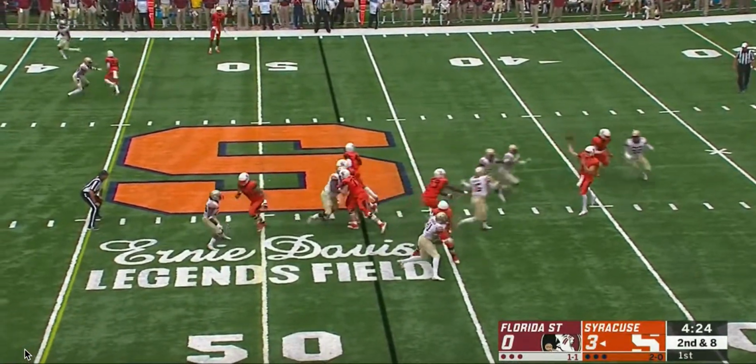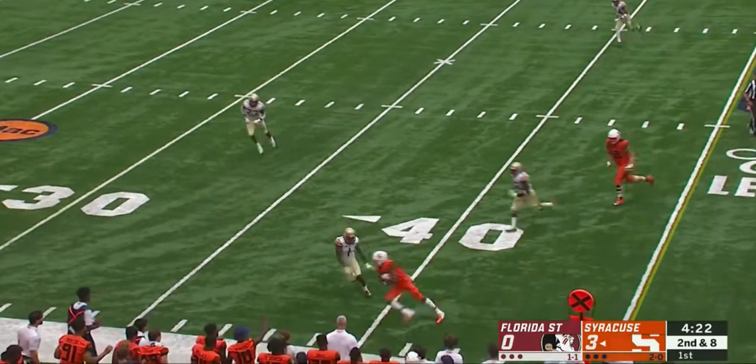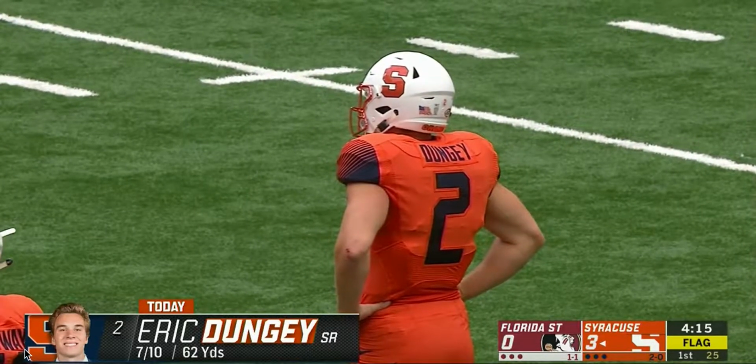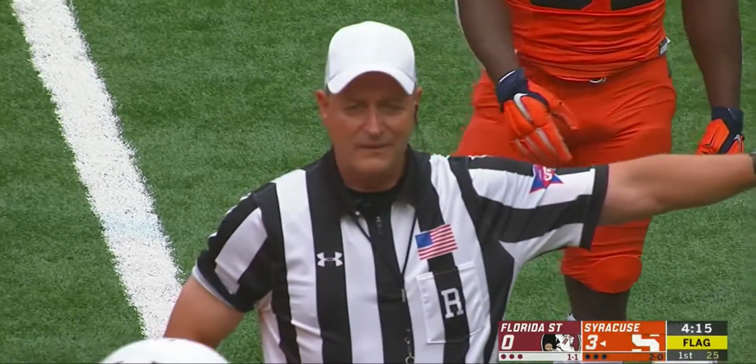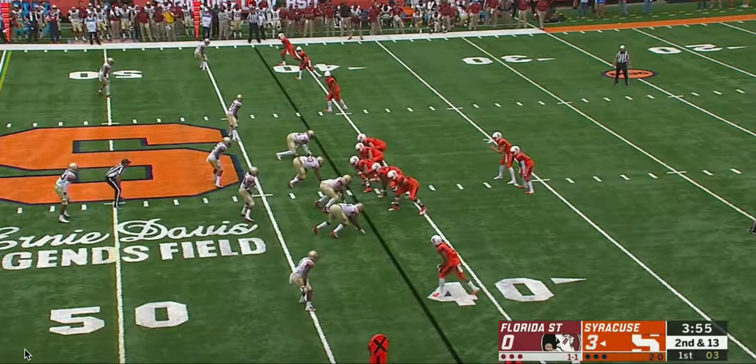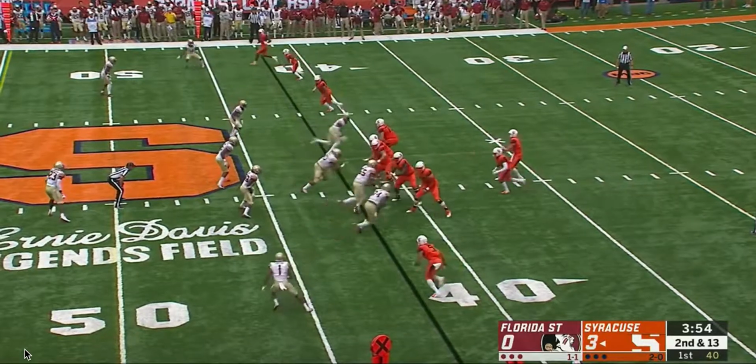So he needs to do a better job of reading the quarterback there and playing that a little better. But it is a tough guard on bail coverage, guarding the stop route, but you'd like to see him do that a little better. Looks like it was probably a legal man downfield by Syracuse. It's good to see that getting called.